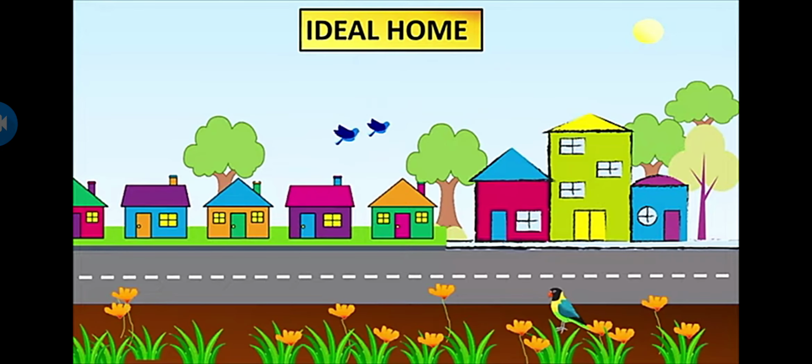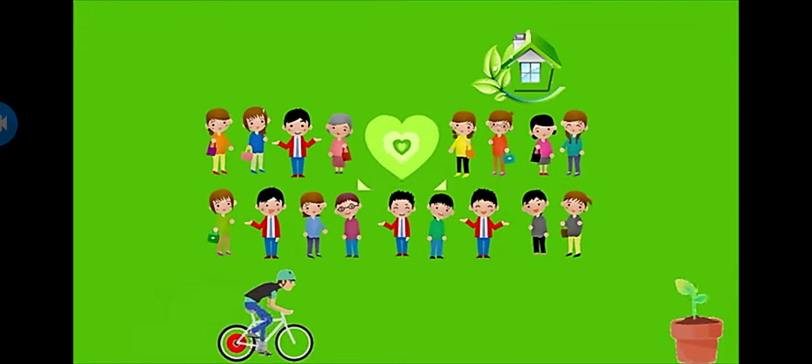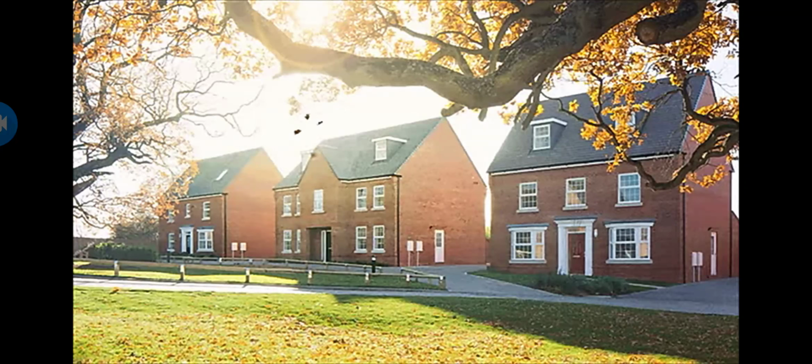We all are responsible for keeping our neighborhood clean. An ideal neighborhood requires each and every member to look after his or her house as well as the surroundings. Now, features of an ideal home. The size, location or the cost of building a house is not as important as maintaining the house and the neighborhood. A simple house can be converted into an ideal home if we take care of the following.